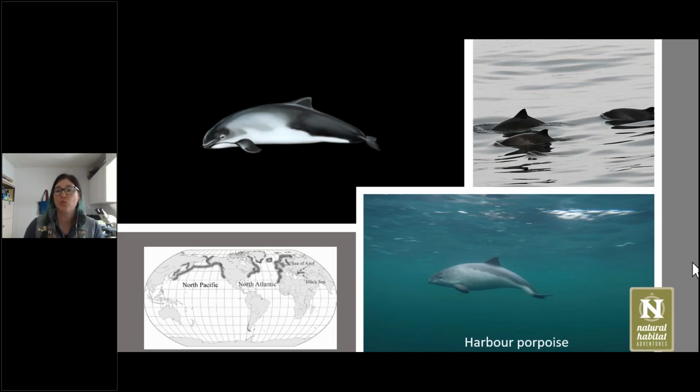Now, another really common one, but one that you might have a harder time spotting, is called the harbor porpoise. They're not endangered, but they're a species of special concern in Canada. The global population of these guys is around 700,000, so not in any immediate danger, but they're very, very small porpoises, about human-sized. They range about 4 to 6 feet long, about 100 to 140 pounds.